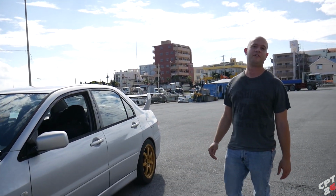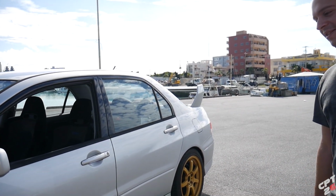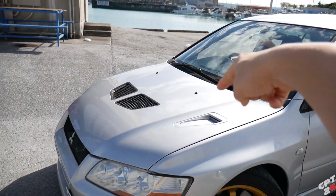I also blew the transfer case on this once. Okay. You know, it's common. Yeah, common thing in the Evo. Yeah, good old transfer case. You know, you're launching it a little too hard and things happen. Yo, it's under the hood. It's under the hood.